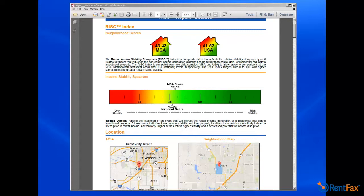And you know, this index is extremely accurate, and for my practice and for others, you'll notice that there's two numbers here. There's an MSA number, which represents the metro area, and what we're doing here with this spectrum is providing a scale from 0 to 100. And this particular property, the subject property, scores a 43 out of 100 relative to all properties in all neighborhoods in this particular metro area. You'll note there's a USA number, and what this is doing is looking at every neighborhood in the United States and giving you a comparative number of the stability and the probability of sustainable income stream based on demographic factors that we know have influenced this.